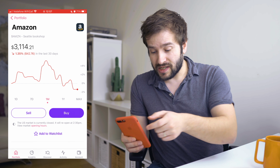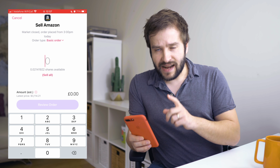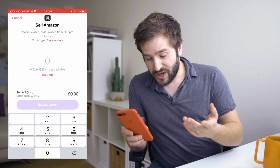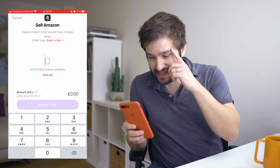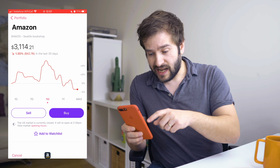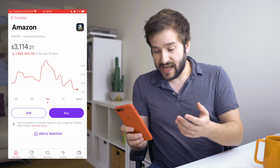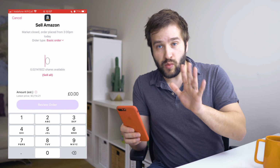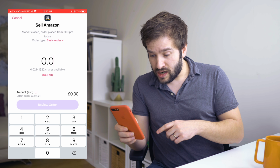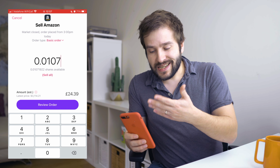But let's say I then want to sell. If I just bought £10, I can't then sell £10. I have to tell them how many shares I want to sell. And with fractional shares, it's not very obvious. You have to do some maths in your head. You kind of have to say, well, I'm not sure what the value of this stuff is. If you want to see the value, you have to go back and understand, okay, I have £49 of this. Then I go to click sell and, okay, if I want £25 worth, I need to do roughly half. So 0.0107, maybe that's going to be about right. This is a big problem.